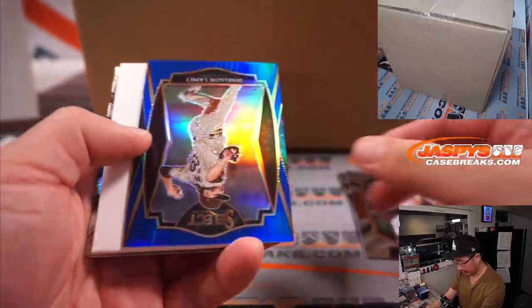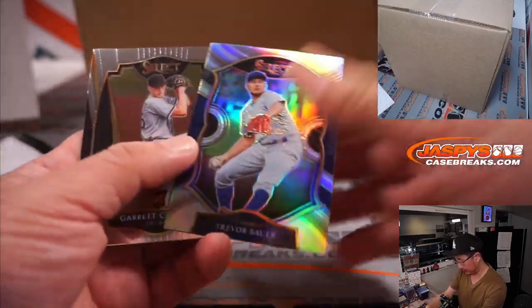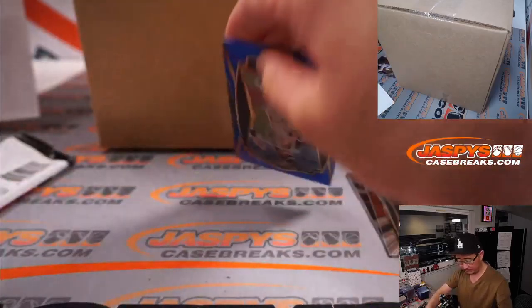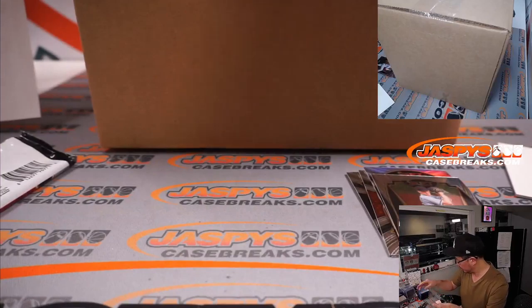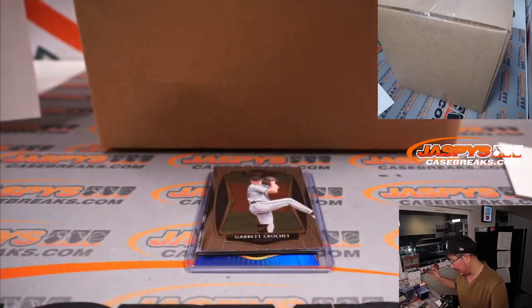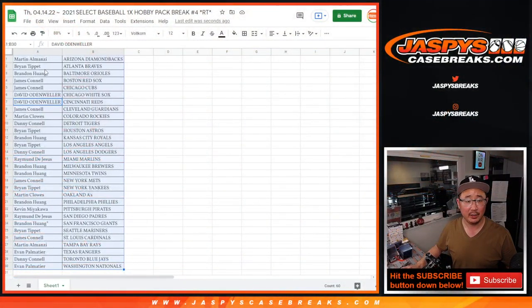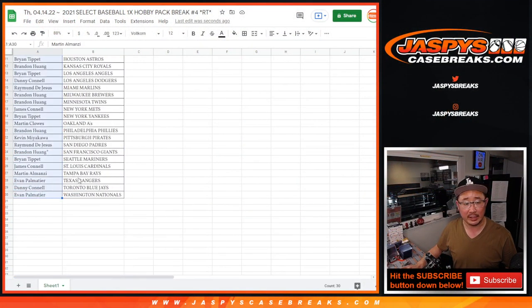Chris Paddock, Longo, filler card. Here's Nelson Lamet to 149. That'll be for the Friars. That'll be for Raymond. All right, so nothing too crazy in this Select Hobby Pack. Got a numbered card, but the whole point of this is who's going to win those Bowman spots. So let's flip back here and get all these names into a new list.